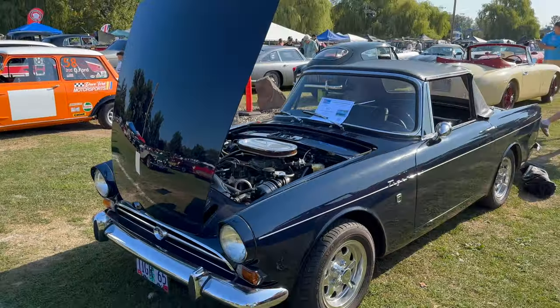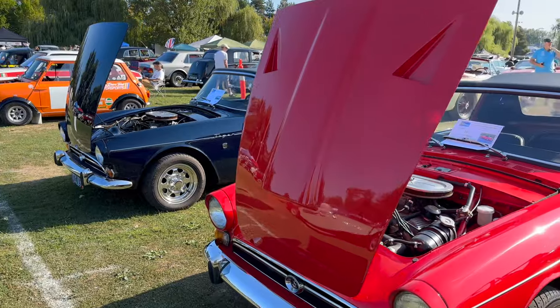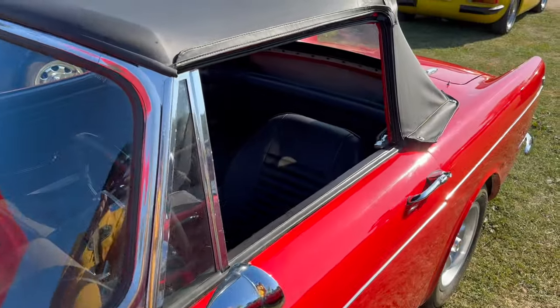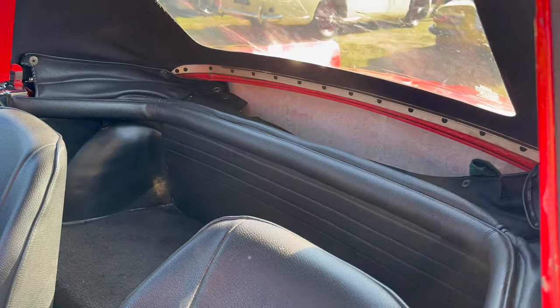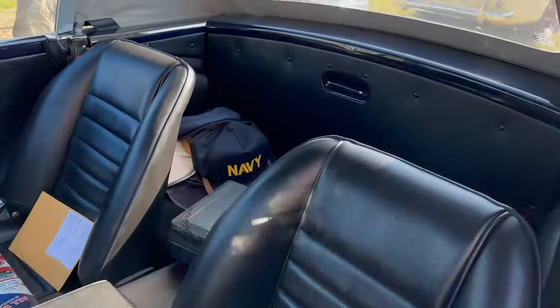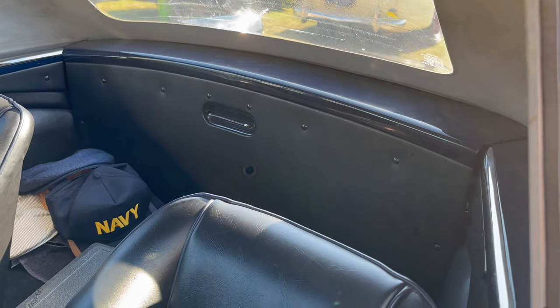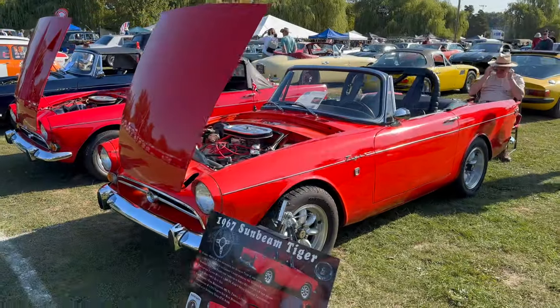Now we've got the Sunbeam Tiger class. It's a nice Mark I. Here's a 1A. One of the biggest differences between these cars: on the 1A, you need a soft tonneau cover to cover the soft top when it's down, whereas on the Mark I Tigers, they have this hard cover that will cover the top when it's down, making it a true roadster. A couple more Tigers.